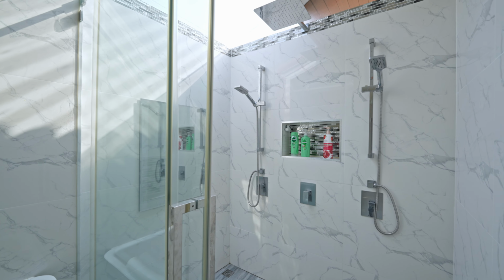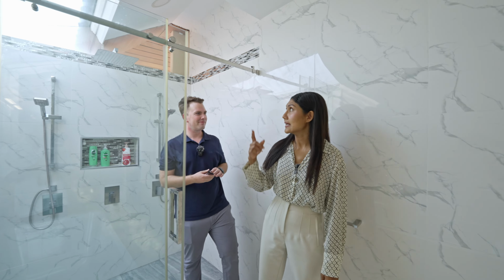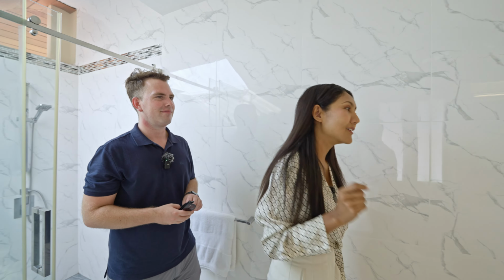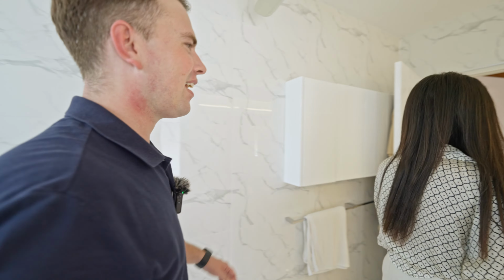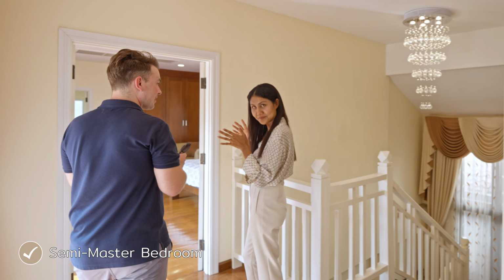Pretty nice. And also we have this skylight, so it always feels bright inside. Right, and at nighttime you will see some stars. Ah, yes. Romantic. And now we are going to the semi-master bedroom.